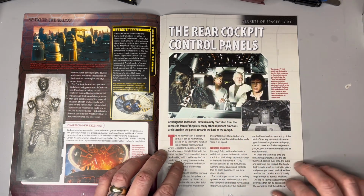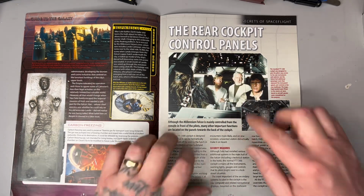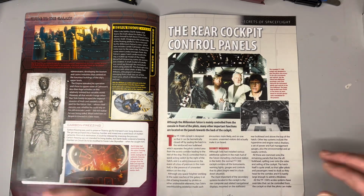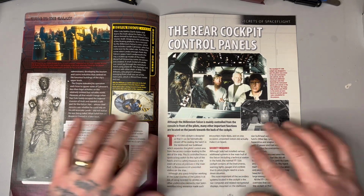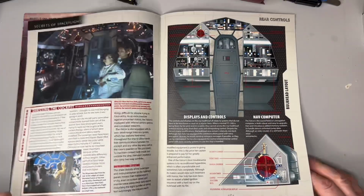That's what's going to be featured in today's video guys, which has already been done, so I've got to recap that for you, because all these parts, which you'll see in a sec, were all glued, and there's no way I can obviously take those off now. But again, more pictures of the cockpit of the Millennium Falcon, and lots of information as well guys. Pretty cool these mags are.